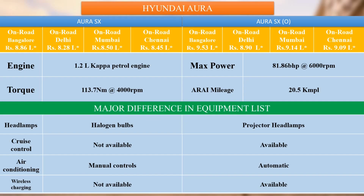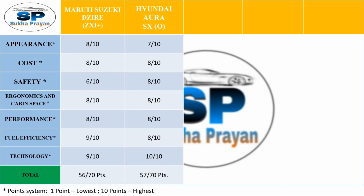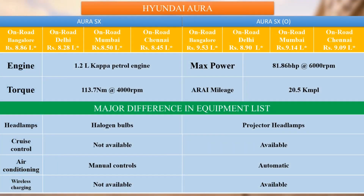Considering the price difference between SX and the SX optional variant, it's definitely worth spending that extra money on the SX optional variant and opting for the top end. If we have a look at the points assigned for the Hyundai Aura SX optional variant, the vehicle scores very high in terms of the technology that the vehicle offers.